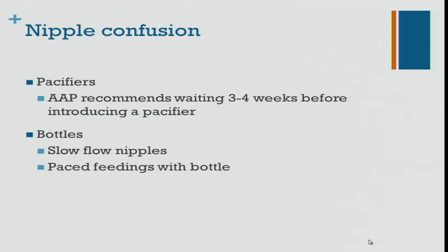Babies are smart. So what you can do is you can use slow flow nipples. You can use paced feedings. This is kind of where you keep the bottle more level so they don't get as fast a flow. And then you can have them suck, suck, suck, and stop, suck, suck, suck, and stop like they would on a breast. So this is a concern. My own daughter went through it, and it was very frustrating.